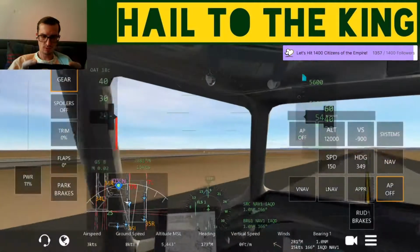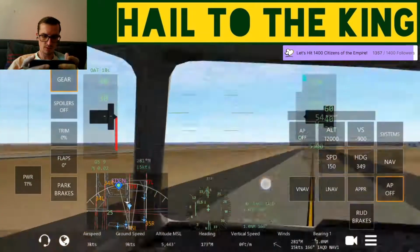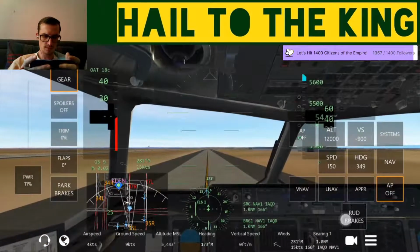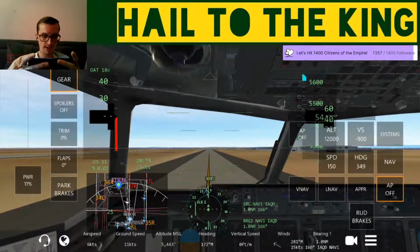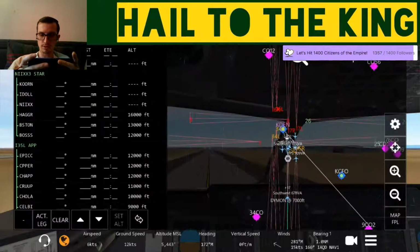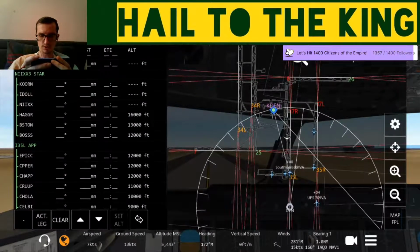Whoa, whoa, whoa. Jordan, you got someone taking off right into you. What the heck? Parallel landings are always amazing. What the heck? Someone needs to report this, dude. Screenshot.